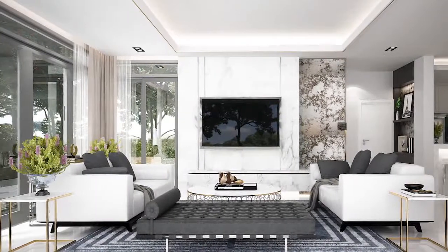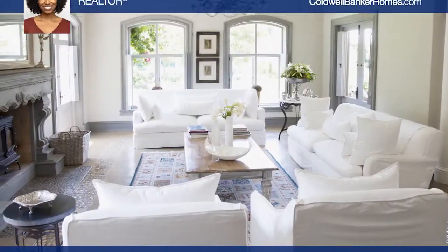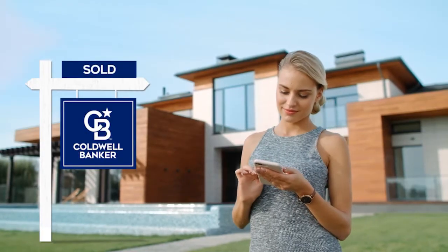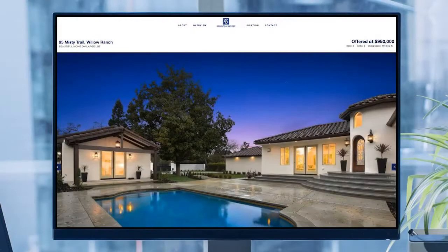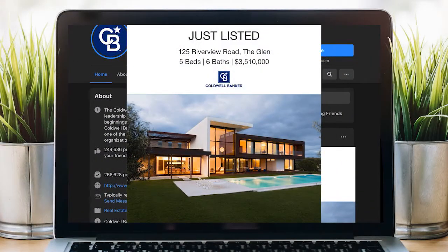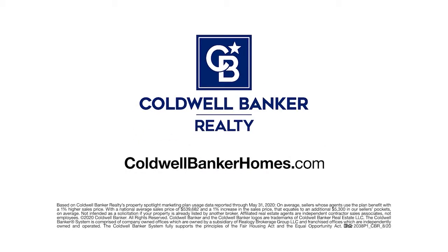Sell your home for more. That should sell you. Homes using Coldwell Banker's Property Spotlight marketing plan achieve a higher sales price, which could mean more money in your pocket. Your home will be expertly showcased in a property tour, dedicated property website, online advertising, targeted emails, social media posts, and more. So it shines and it sells for more. Let us put the spotlight on your home. Visit ColdwellBankerHomes.com today.